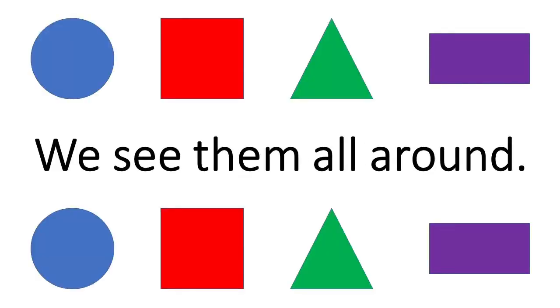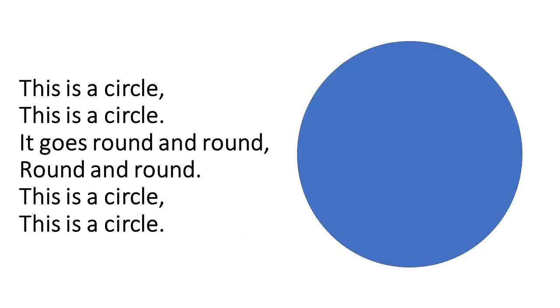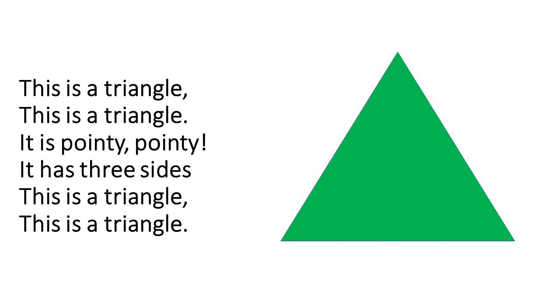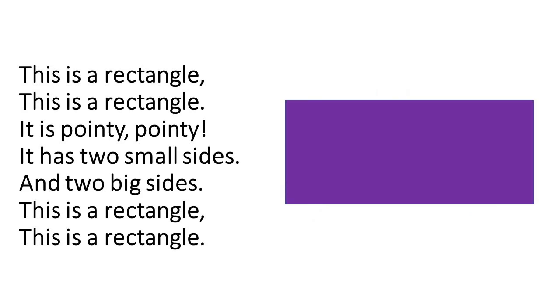Shapes, we see them all around. This is a circle. It goes round and round. This is a square. We can see it everywhere. It has four sides. This is a triangle. It is pointy. It has three sides. This is a rectangle. It has two small sides and two big sides. This is a rectangle.